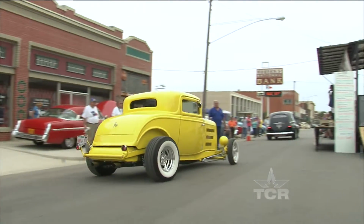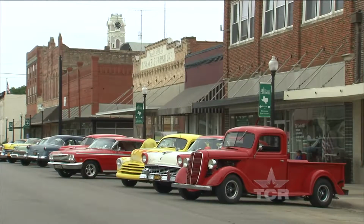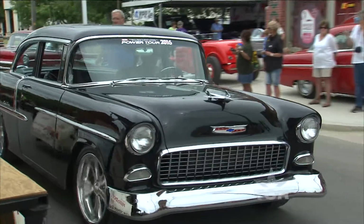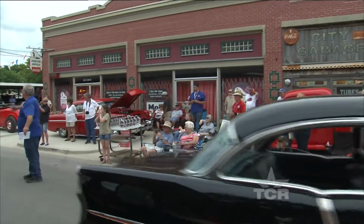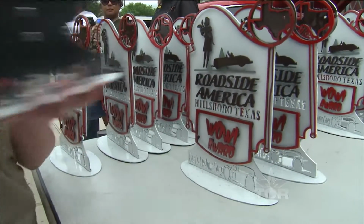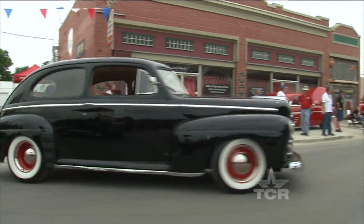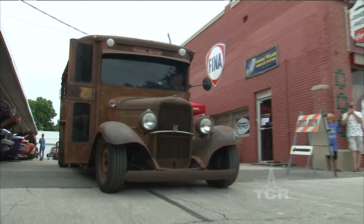A wise man once said the key is in not spending time, but in investing it. And Carol Estes' investment is paying off. Walking into the Roadside America Museum is like walking down Main Street in the 1950s. But this is more than just one man's obsessive collection. It's a time capsule for all of us.